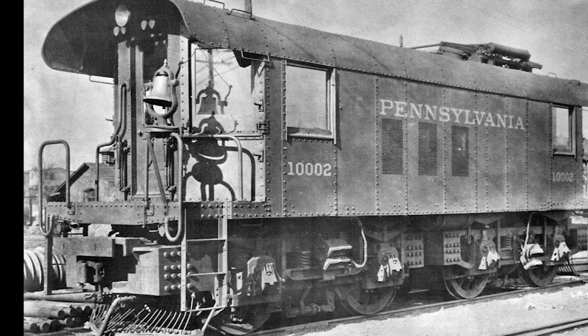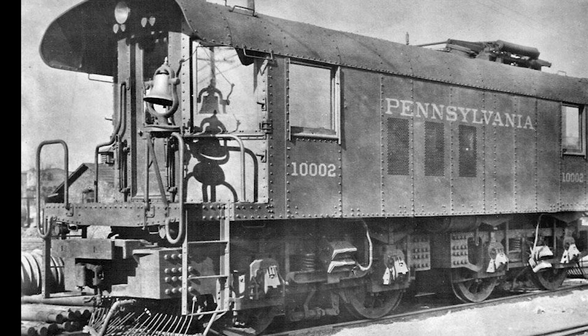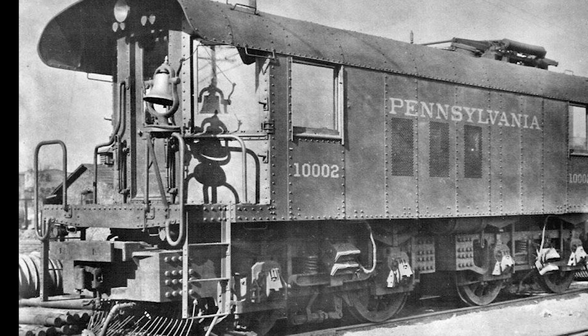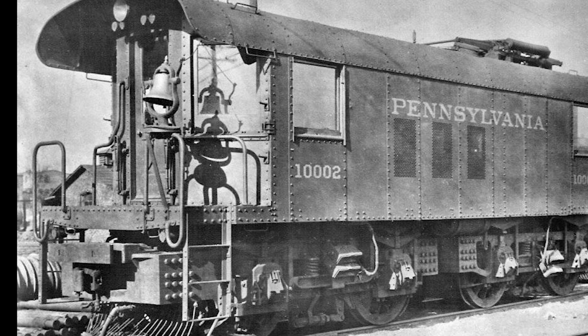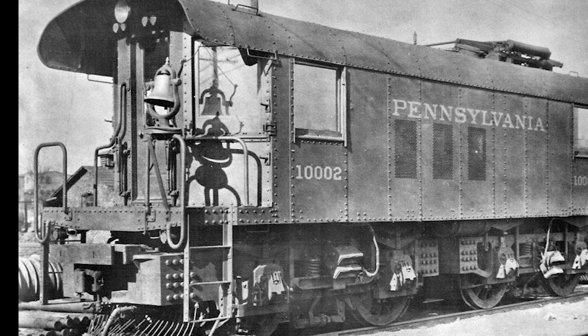At low speeds, it could pull trains that would stall any other single locomotive of the era. The electric motors provided maximum torque from a standstill, and the 8 coupled axles distributed that force across the rails without slipping. But this design had severe limitations that became apparent almost immediately. First, the suspension was primitive even by 1917 standards.